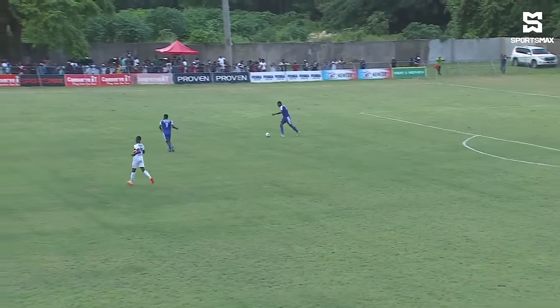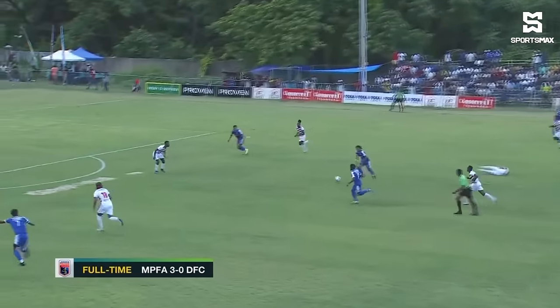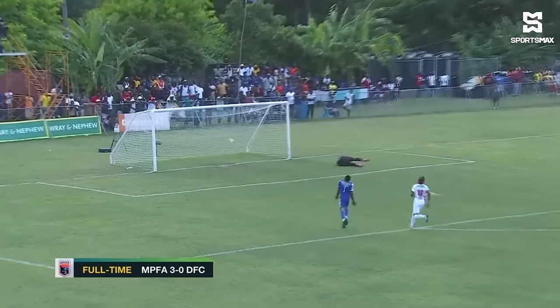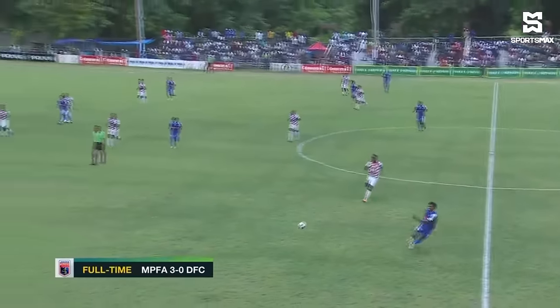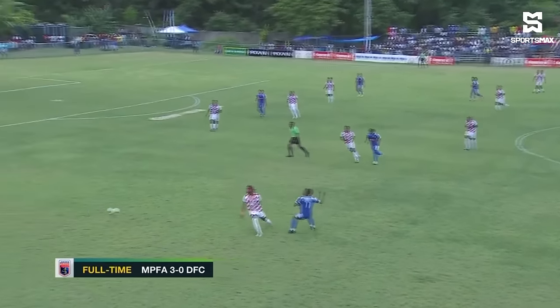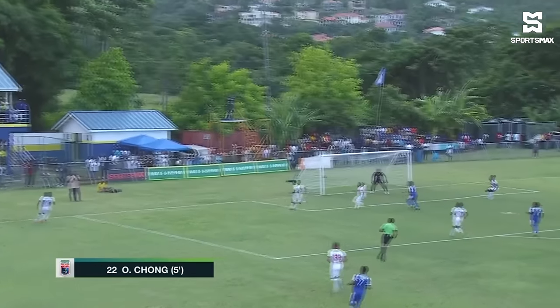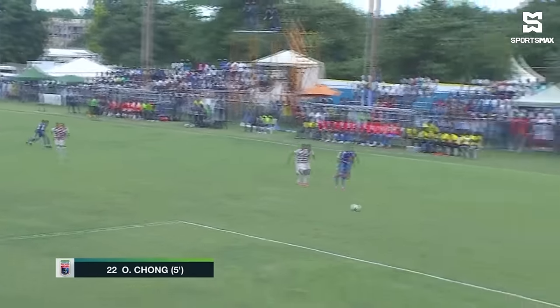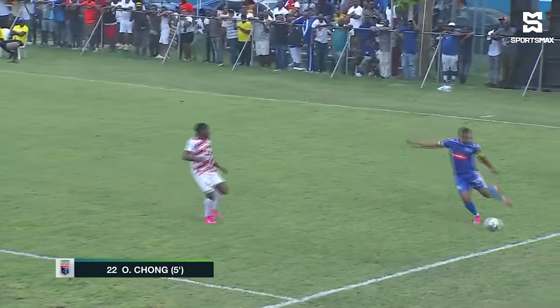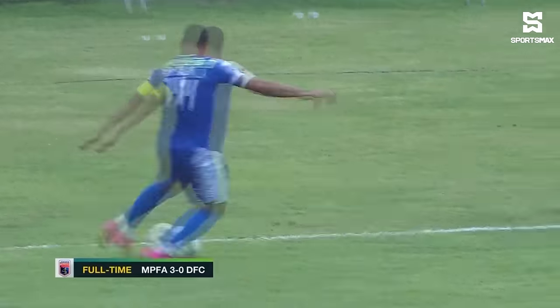Let's take a look at the full-time highlights, shall we? And that was a wonderful ball from out the back from Davis, finding across to Chong, and his effort was just wide of the mark. It was an indication as to how direct Mount Pleasant wanted to play. McCullough's ball inside was a peach, wasn't it? And Akwasa Chung with the header, free, unmarked inside the area. Look at the ball inside to find him, on a platter. And boy, did Chung eat that up.